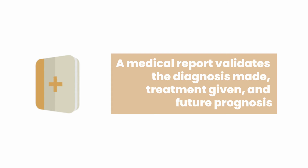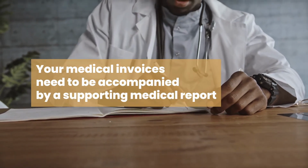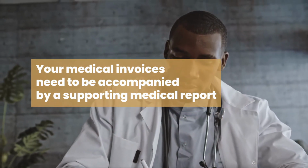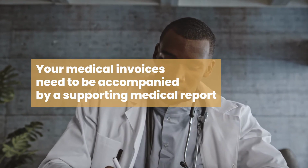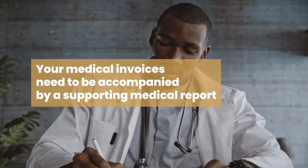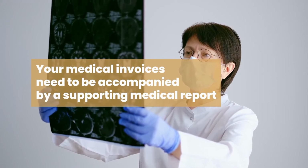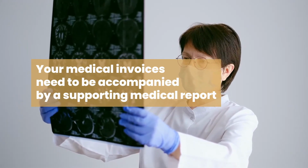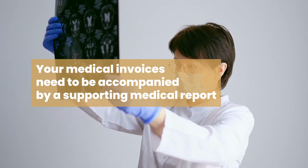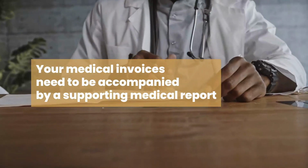A fourth flag, is there a correlation between the medical records and the treatment received? Adjusters become suspicious if the medical records submitted lack corresponding medical reports. Those reports are considered by the adjuster to validate the diagnosis made, treatment given, and your future prognosis. If a medical record does not accompany each set of bills, the adjuster may discount or even disregard those charges. In medical malpractice litigation, it is often said, if it's not in the chart, it didn't happen. Some adjusters take the same approach to evaluating medical expenses. If there isn't a medical record to go along with the bill, it isn't worthy of consideration.